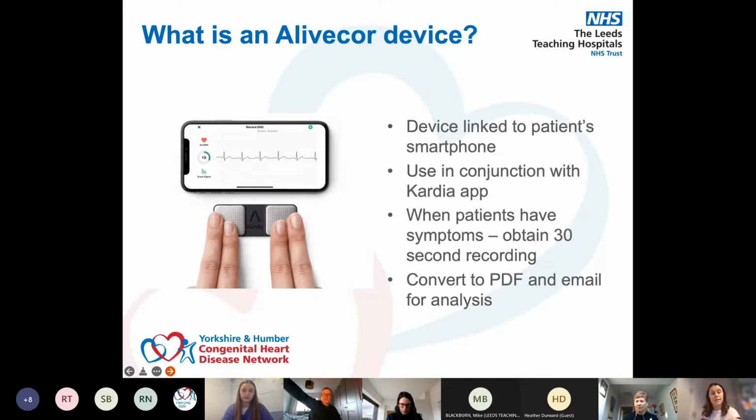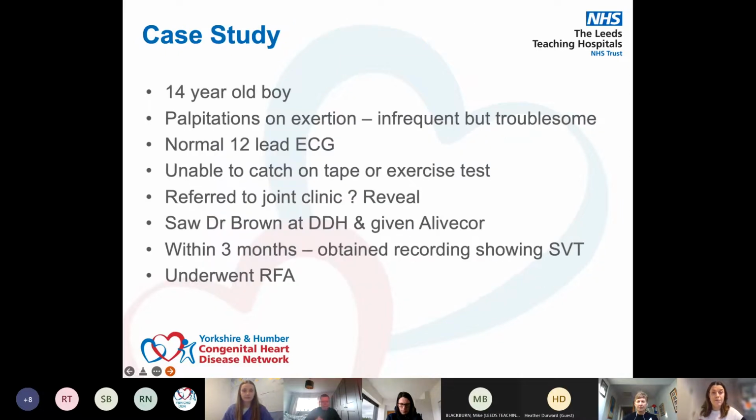It's a 30-second recording, and the app puts it into a PDF document that can then be emailed across. That's the system we use at Pinderfields when we give them out. It's only Matt Pye, who's the other paediatric cardiologist in Mid Yorks, and myself that give them out, and patients email those PDF documents back to our secretaries. That's the system we've set up, just for anybody that hasn't seen it before.